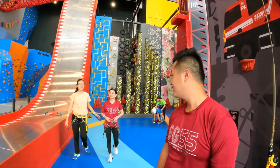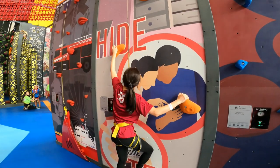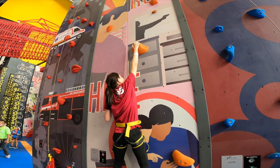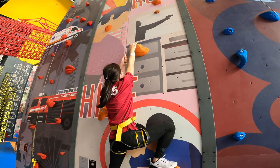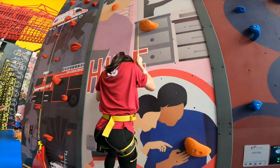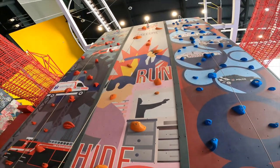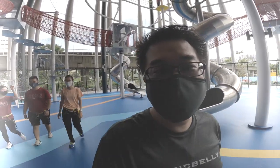Are you tired? Very tired. But she still wants to climb some more rocks. This is the hardest wall. And she is challenging me. Really? His hands aren't long enough. So now, we're heading to the Indoor Ninja Warrior at level 2.